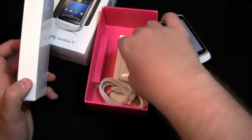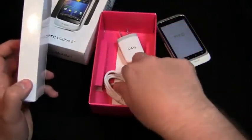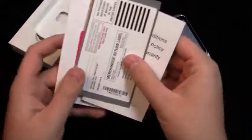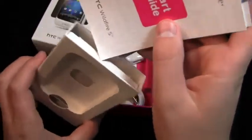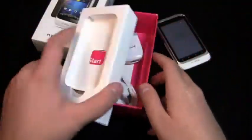So down here, because this is the white one, you have the AC adapter module with the USB cable. And let's see what you get in your start guide. You get a merchandise return label, and then terms and conditions, return policy, and limited warranty. So not a great deal of stuff in the box. You get the typical AC adapter module and the USB cable.